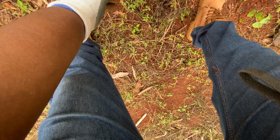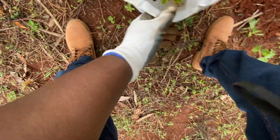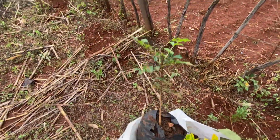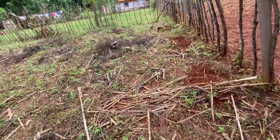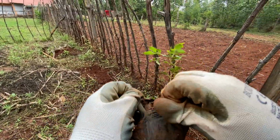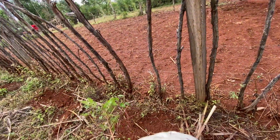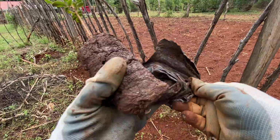Yeah, two. I had one more. Yeah, this one. I don't know this tree. They told me it's a herb. Some medicine also. They gave me, but I don't know. But I wanna try it. I'm gonna try it also.